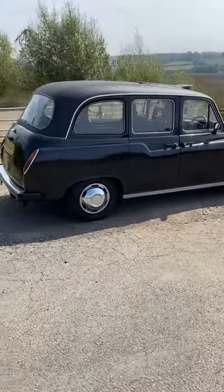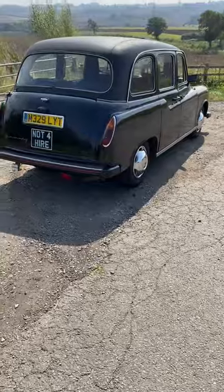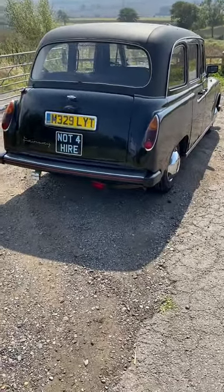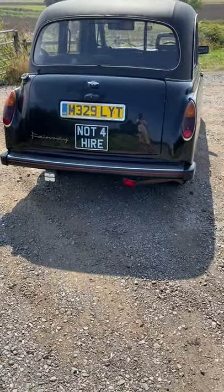So I've done a lot of work on it this year. I've had it about 3 years. It was off the road for a while whilst I got things done on it. Did all the work myself. I'm not professional by any standard, but it passes MOT. I just love working on old cars, fixing them. It's my hobby.